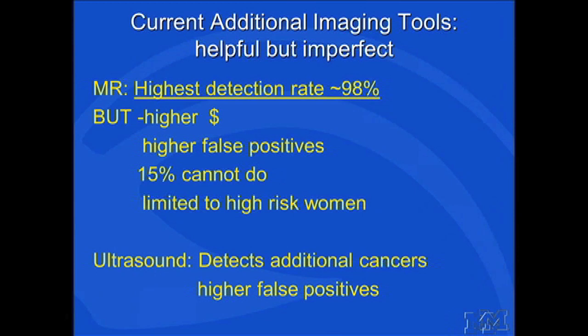Okay, so we have some other additional imaging tools. Mammography is sort of like your baseline test that everyone should be getting, assuming that you're at least over 30 years old. We don't do mammography in women under 30 because we're too nervous about radiation to the young breast. And so I'd say, once you get over 30, your breast is no longer considered young, but maybe you've noticed that yourself. So, there are other additional imaging tools.